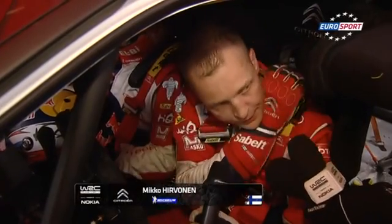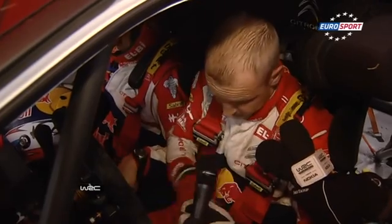When it's slippy or there's some dirt on the road, I'm not so confident. So those kind of places we are losing time right away. But when it's good grip, then it's going quite well.